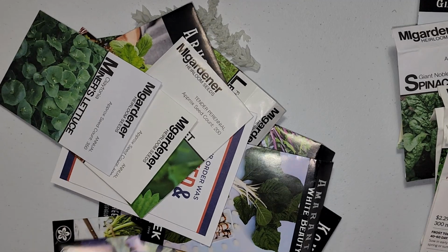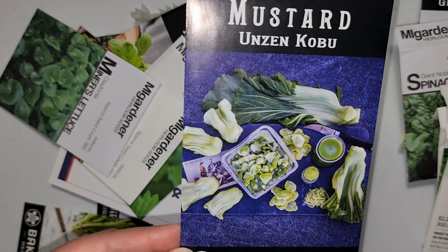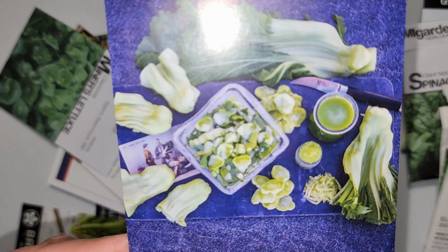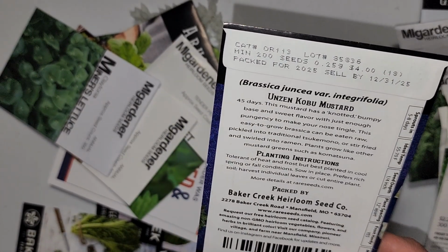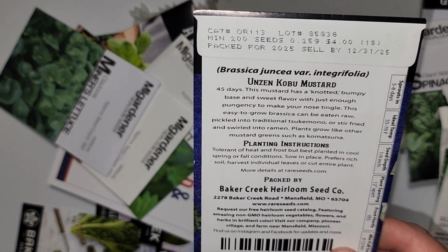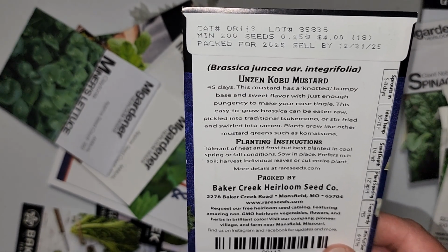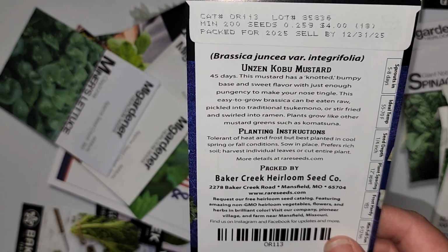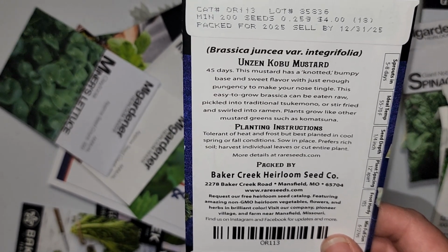Which makes me think about this one. This one I just got over the holidays. Unzen Kobu mustard. Pretty cool, huh? Brassica juncea variety integrifolia. 45 days. This mustard has a knotted, bumpy base and sweet flavor with just enough pungency to make your nose tingle. This easy-to-grow brassica can be eaten raw, pickled into traditional tsukemono, or stir-fried and swirled into ramen.